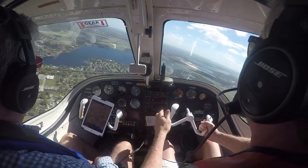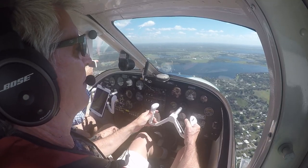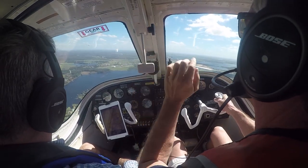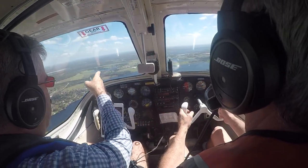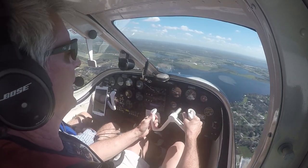There you go. Perfect. So we're going to fly kind of to that lake that's in the middle of our windscreen right here to the left of that pit. There you go. Good. See that one straight ahead? Oh, the little one? A little one, little patch. Right, and then we'll come into it. Yeah, gotcha.